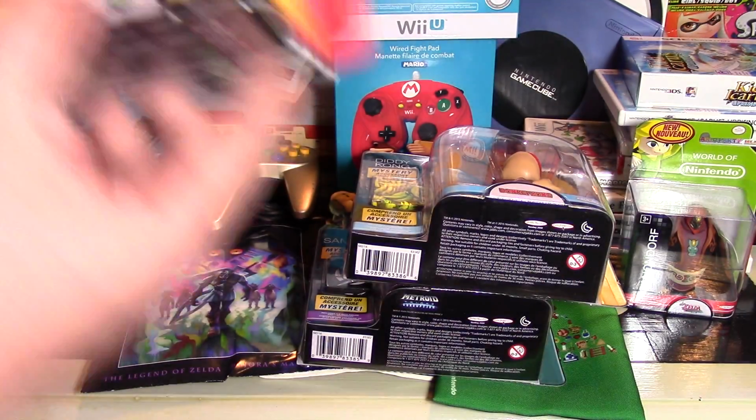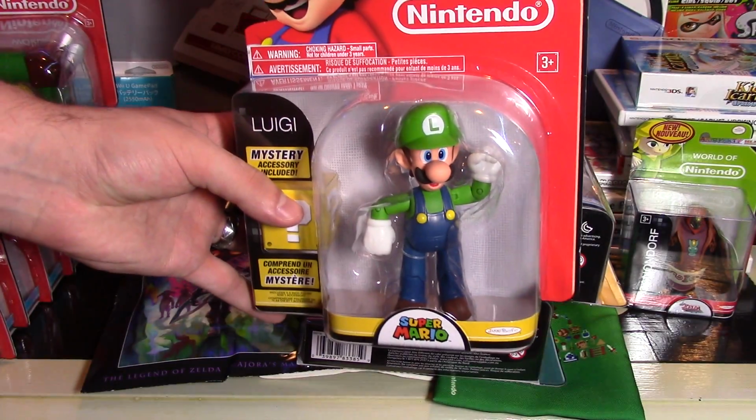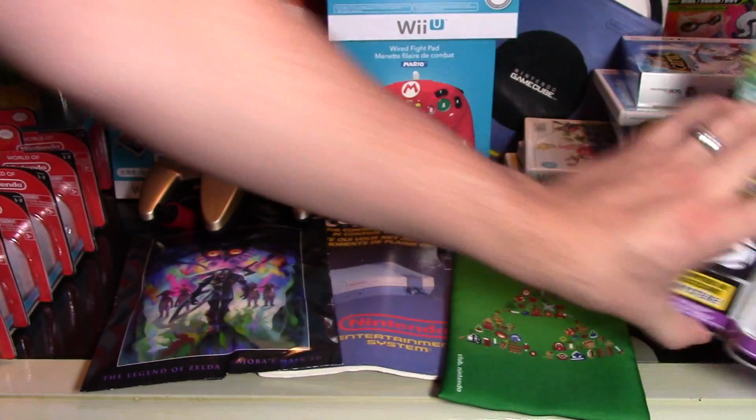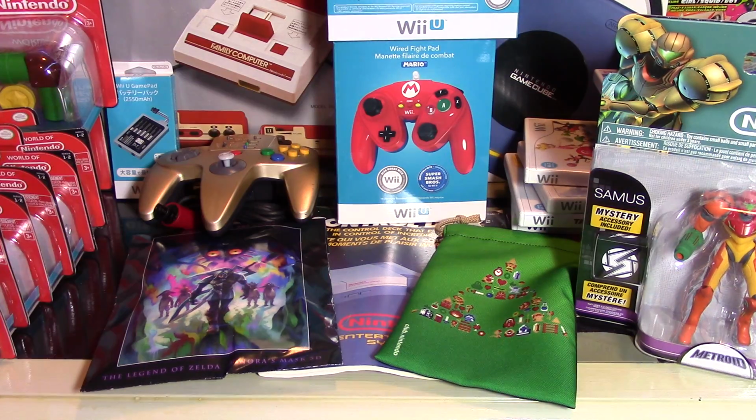And Blue Toad, the bigger one, so the 4-inch one. And, of course, Luigi as well. So I've been looking for those for a little while. So that's a lot of them right there. I'm just going to maybe put one of them over here. Not like you can see it very easily. Maybe put it in shot because Samus looks pretty awesome.